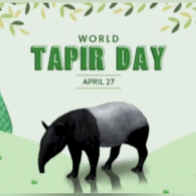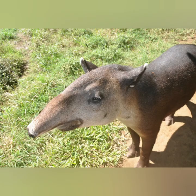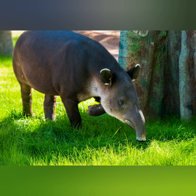World Tapir Day is celebrated on 27th April each year. Tapirs are large herbivorous mammals similar in shape to a pig, with a short prehensile trunk, which is really an extended nose and upper lip. They live in jungle and forest regions of South America, Central America, Southeastern Asia, etc.